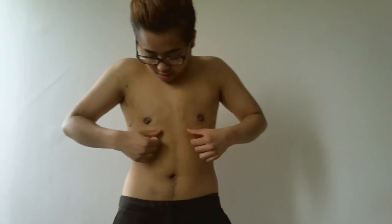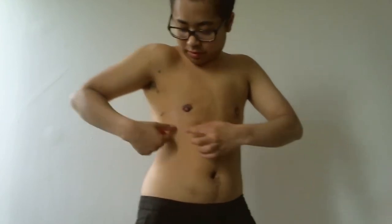So the problem with the drains was I healed way faster than expected. So I don't know if it was my skin, my muscle, whatever it was, it started to adhere to the drains, so they were just, the drains healed into my body. So I should have gotten them taken out sooner.